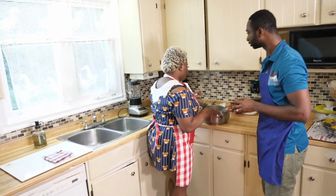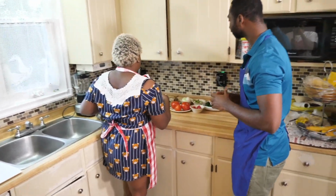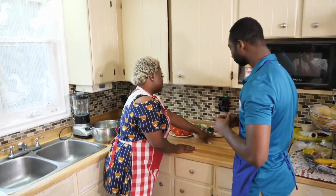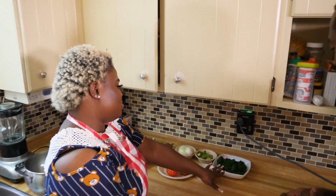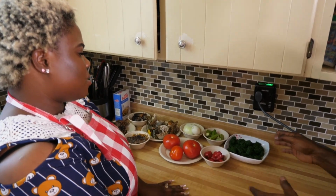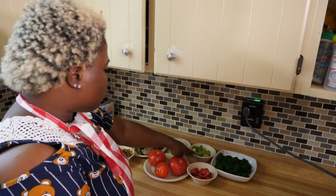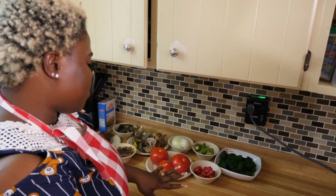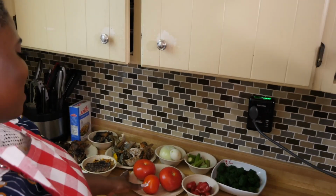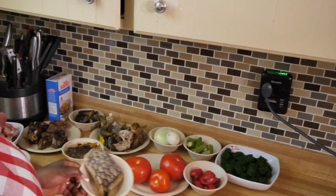Okay. Now I'm gonna show you my ingredients. I'm gonna use spinach. In Ghana it would have been kontomire, but here we use spinach. That's what's gonna make the soup green. And that's okra. And that's onions. And that's pepper. I love peppers, so I have a lot here. Then this is fresh tomatoes. And this is superku.